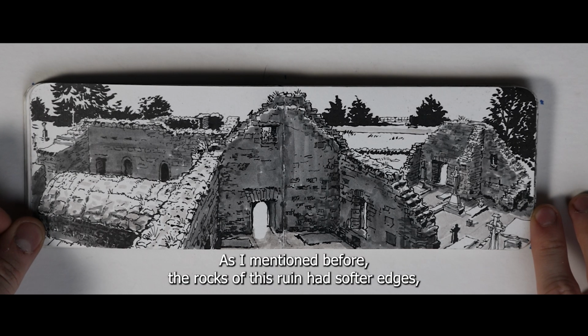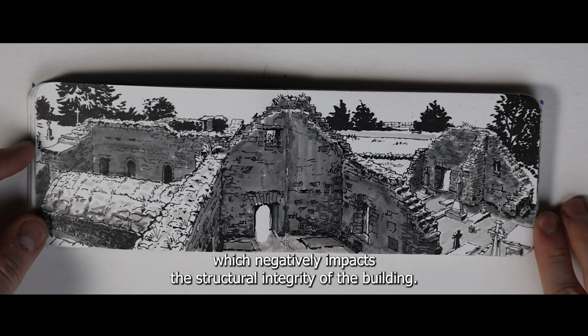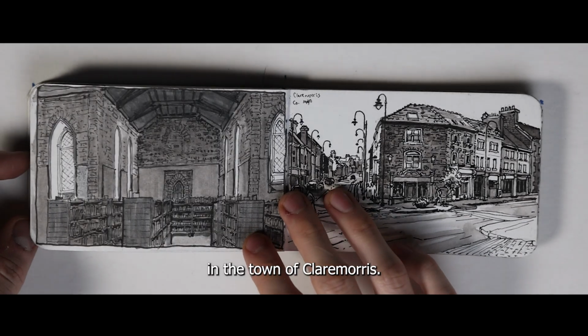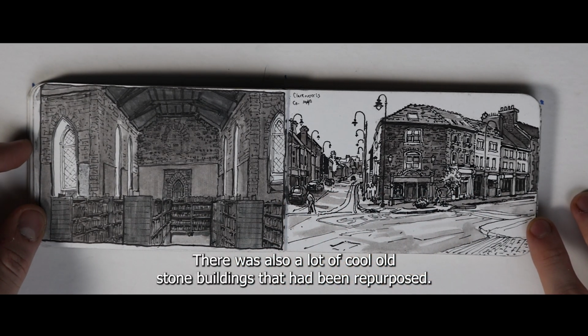As I mentioned before, the rocks of this ruin had softer edges, which negatively impacts the structural integrity of the building. This may be why this abbey was so low to the ground and only featured 1 to 2 story buildings. In the town of Claremorris, there was also a lot of cool old stone buildings that had been repurposed.